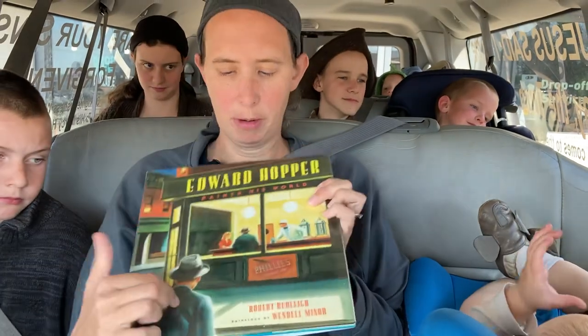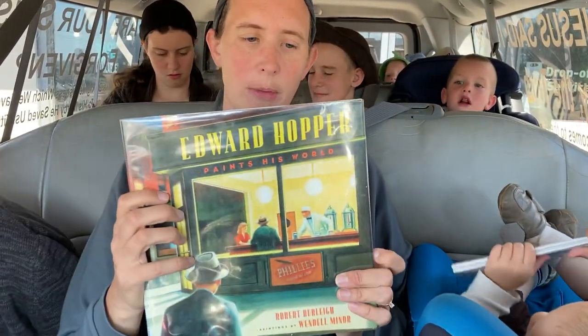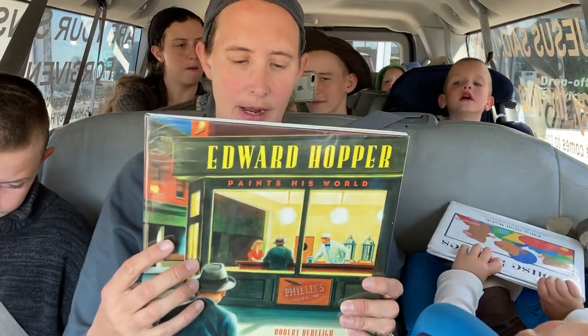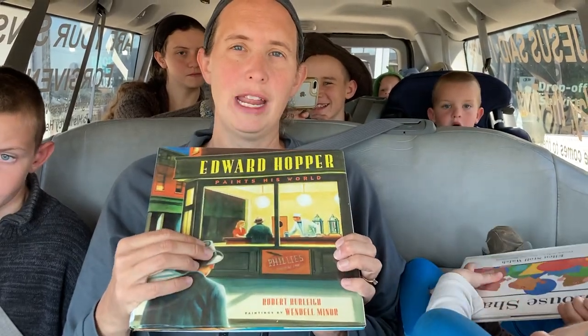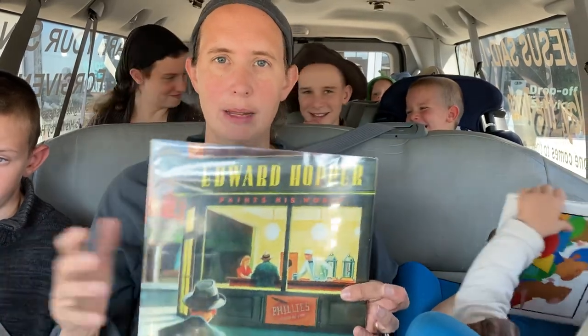And another one by Robert Burleigh. This one's Edward Hopper Paints His World, and it's about the artist Edward Hopper and his life story. He has a lot of stories about real life people, and I just really appreciate them. The pictures are really neat, and I don't do in-depth studies on art with my kids, but it's introducing them to lots of different art concepts and different things like that.